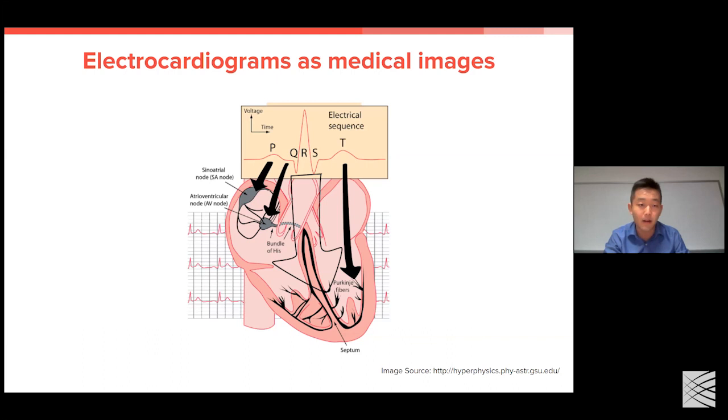Essentially, what they are is a visual representation of cardiac function and activity. As the heart beats, the electrical signal travels from the sinoatrial node to the atrioventricular node, then the bundle of His, and finally the Purkinje fibers. These voltage changes are then recorded and detected on electrodes placed at various points on the body.